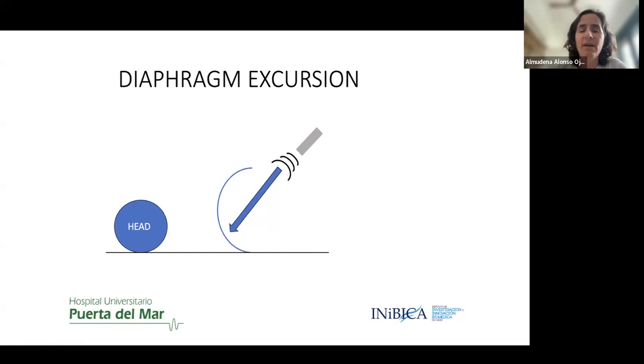When we inspire, the diaphragm goes down, and when we expire, the diaphragm goes up. However, in the image that I've shown you before in the M mode, you have seen that in the inspiratory phase the diaphragm is going up, and in the expiratory phase the diaphragm was going down. This is because when the diaphragm goes down, it goes towards the probe, and when it goes up in the expiratory phase, the diaphragm is moving away from the probe. And this is why in the M mode, you're watching it moving in the opposite direction to what you would think of as the normal movement of the diaphragm.